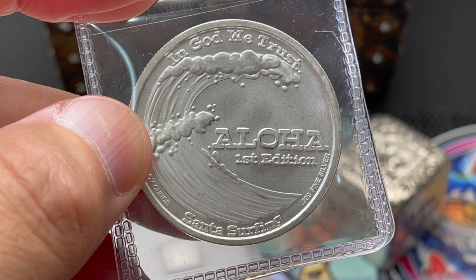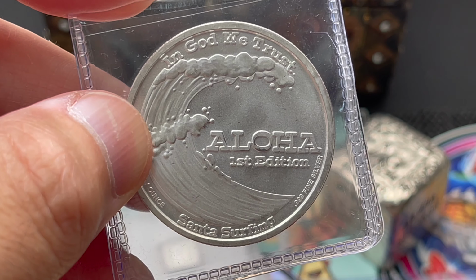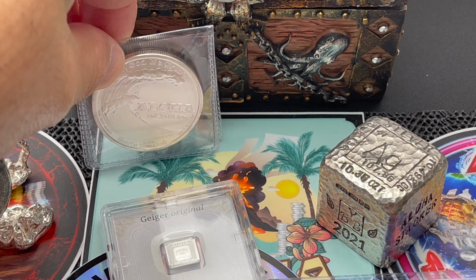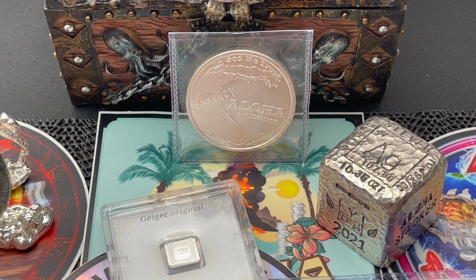I don't remember what I paid for it. It wasn't that much. It was under $30, I'm fairly certain. It was probably $29 or something, because I did buy it a couple months ago when silver was much higher. But it is a really neat round, and it goes well with the channel. So we will set that up right there. So that is a really neat piece to go with the Aloha Stacker channel.